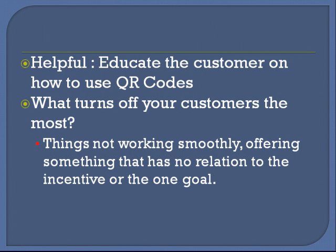Another turn-off is offering something that has no relation to the incentive or the one goal. When you create your QR code campaign, you have to have one goal in mind. Do not have more than one goal. Say, for example, the realtor example. The goal of that QR code is to show the person the inside of the house.